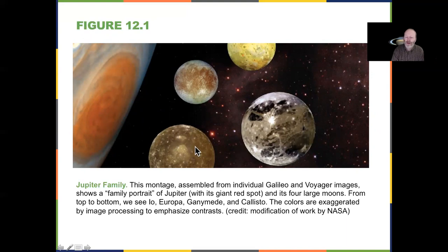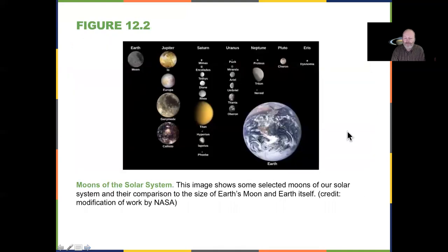So these are pretty big objects. You can tell that in part because they are spherical. They have enough gravity to sort of pull themselves together. Smaller asteroids, as we'll see coming up in a later lecture, do not.